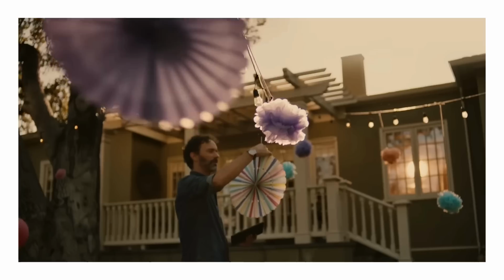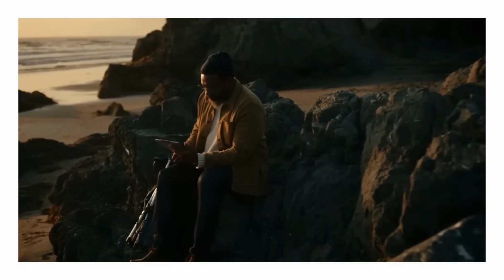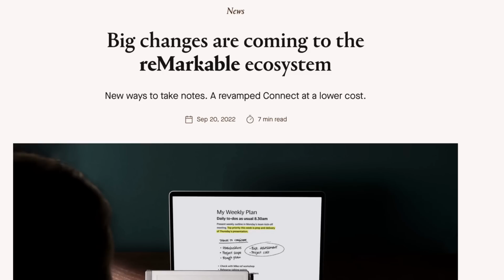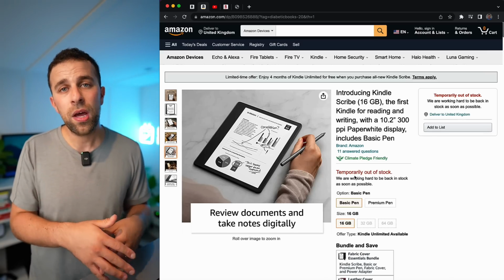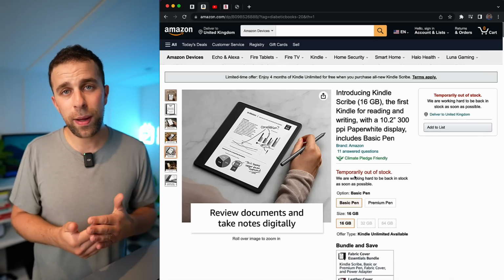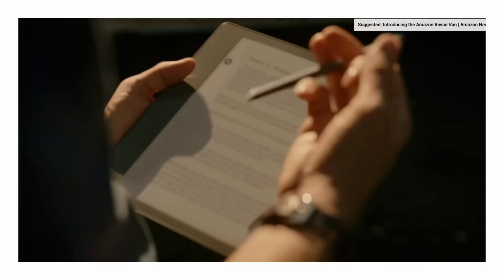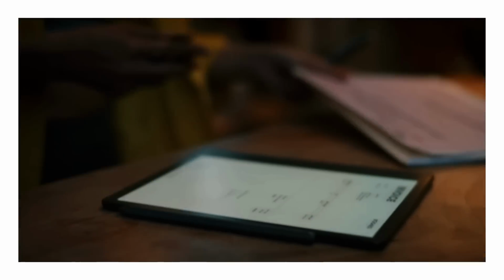Now, it's really interesting because more recently Remarkable have actually changed their strategy, reducing their Connect pricing and offering users a way to interact with it on your desktop and mobile devices at the same time. So they seem to have a slight edge, at the moment at least, when it comes to the software side of this, being able to connect it with the web, but their disadvantage is that it won't be able to get the Kindle access, which is a big thing for a lot of people who take notes on the go. Hopefully this gave you a pretty decent overview of the Kindle Scribe and what it offers.